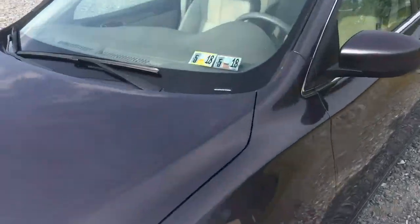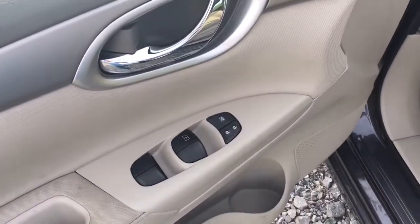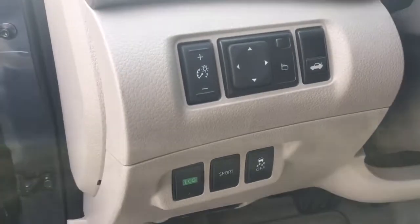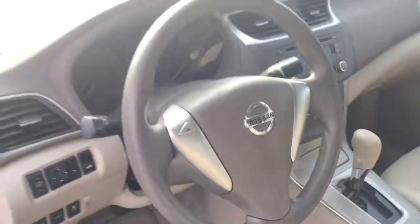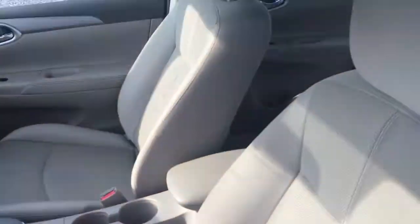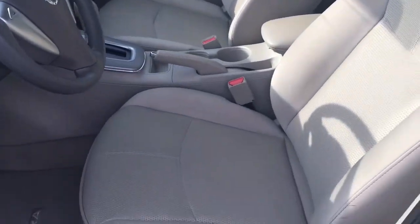Beautiful, beautiful condition. Brand new state inspection in the great state of Pennsylvania, where we're from. RideSmartAuto.com is located in Honeybrook, Pennsylvania. Got your power windows, power locks. Over here, you got the Econ, sport mode, you got traction control, you got trunk release. There's your mirror control. Look how nice the dash. What a beautiful design. Look at these seats. Very comfortable seats, very nice condition.